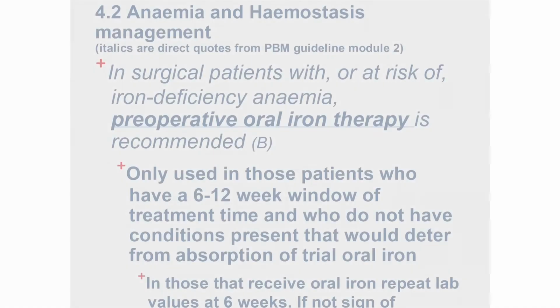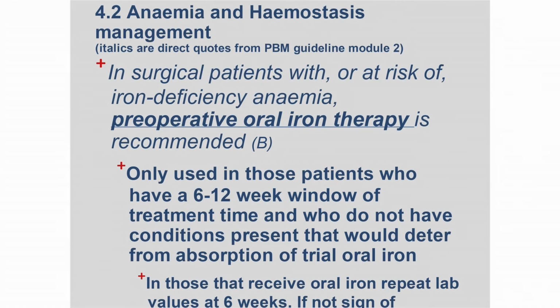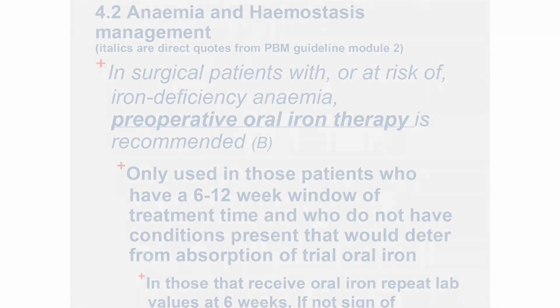What about oral iron in the preoperative setting? Yes, it is used, but the nurses in the different tertiary centers that are establishing these programs understand which patients are not appropriate to have oral iron versus those that are. There are some drugs that block these. There are conditions that are not going to be conducive to oral iron, and if you don't have a minimum of 6 to 12 weeks prior to surgery in order to assess whether they're absorbing or they can tolerate it, then you don't want to even try that.